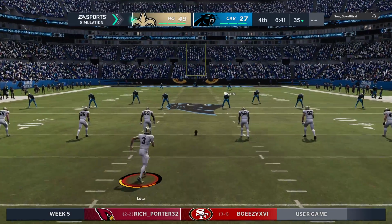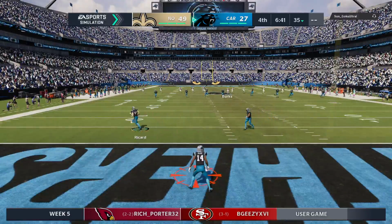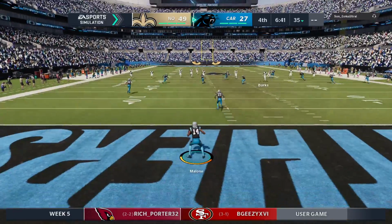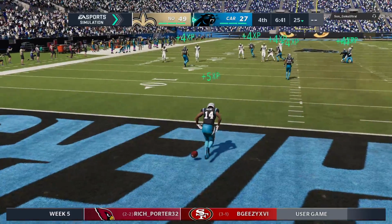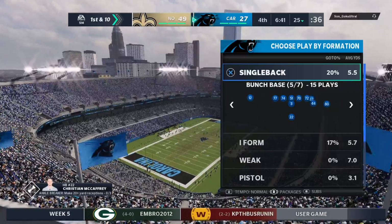After the touchdown, Lutz to kick it off. Fields it in the middle of the end zone. And this will not be brought out. It's a touchback. At their own 25-yard line.